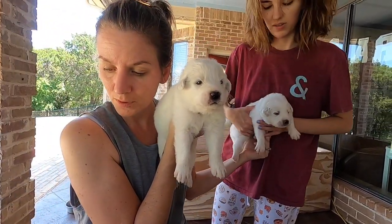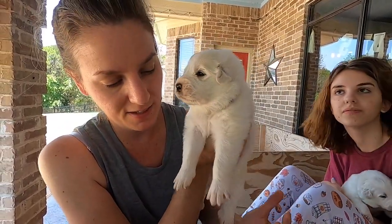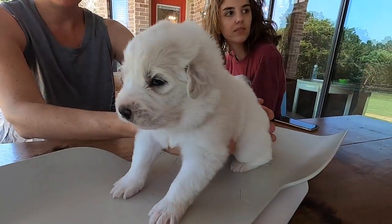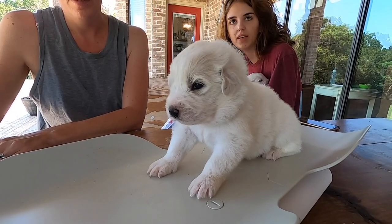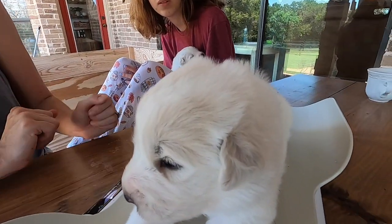So Anna was 1.4 and then 1 pound 14 ounces. She has some of the gray too. And then today, she is 2.5. You're weighing like a chicken. Okay, so that is everybody.